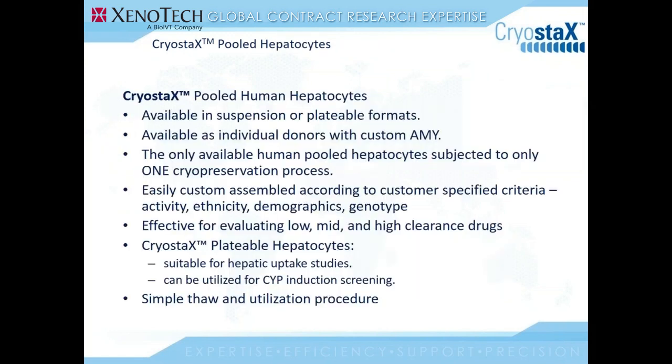So just to reiterate the advantages of human CryostaX and CryostaX in general, they're available in multiple formats. You can have them as individual donors with custom assured minimal yields. So if 5 million is too many, we can turn that down to 1 million, 2 million, 3 million, or anything in between. These are the only available human pooled hepatocytes on the market to be subjected to only a single cryopreservation process. Because of the CryostaX technology, they're easily customizable. You just give us a call, let us know what you need, and we'll be happy to help you out. And we've shown through multiple experiments that these are effective for evaluating low, mid, and high clearance drugs. And the platable hepatocytes are suitable for uptake studies and CYP induction screening.